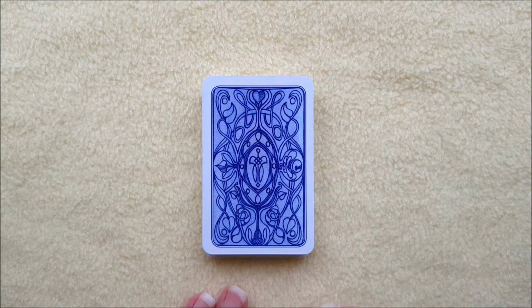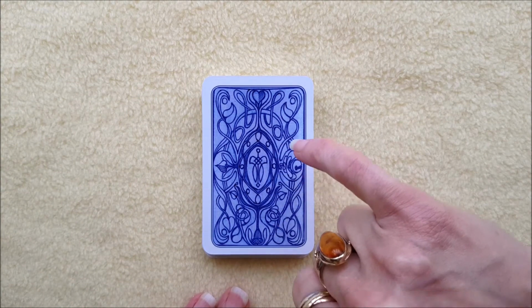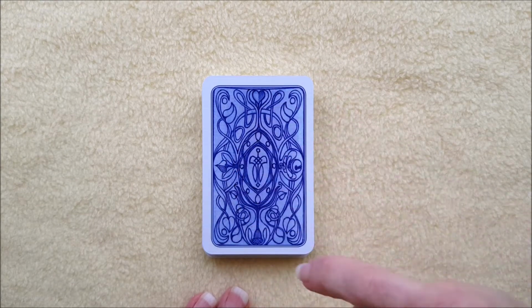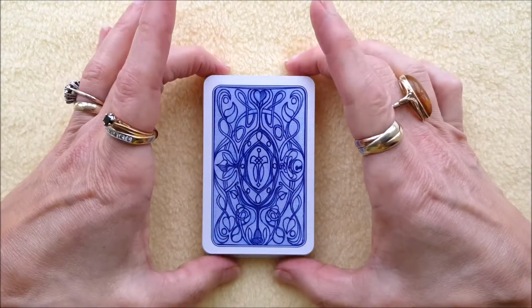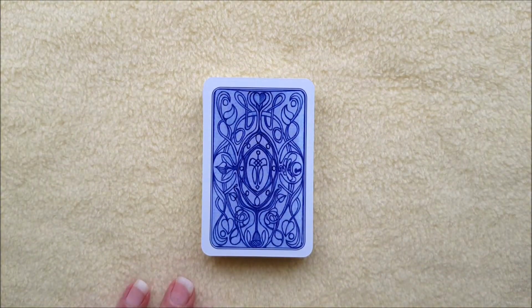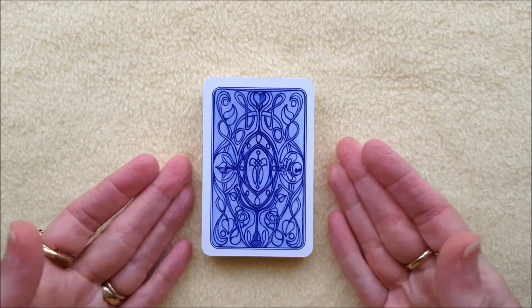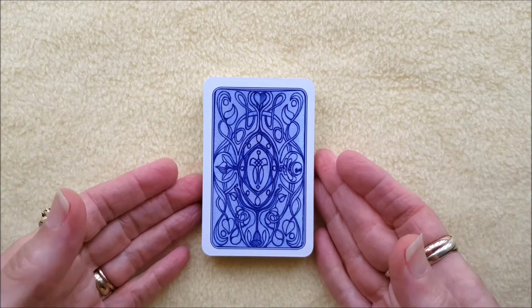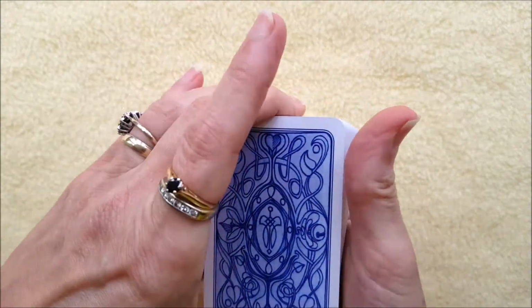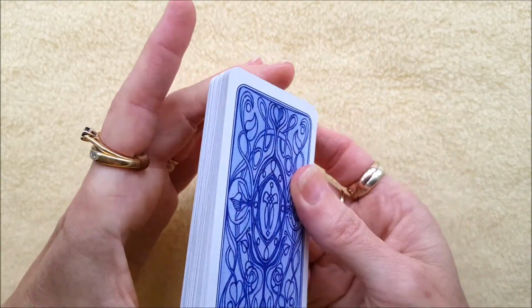And look at those backs. Aren't they beautiful? The same little design in the middle, and the symbols for the different suits on the sides. I don't know if you can see it quite there, but they are the German suits, because this deck was produced in Germany, even though it has a French name. But that's by the by, I think those backs are just beautiful. So that's always a good start. As you can see, they're standard Lenormand size. Perfect.